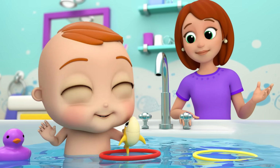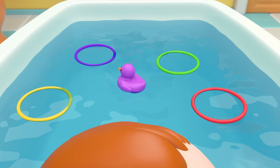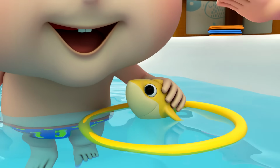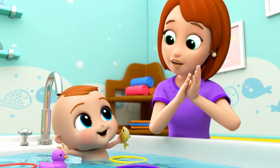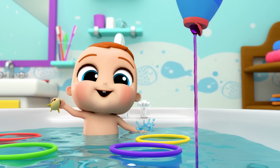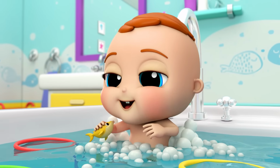That's a fun game. Baby Shark is a yellow shark. Can you put him through the yellow hoop? You did it, honey. You found the yellow hoop. Do you want to see Baby Shark blow bubbles? Bubbles floating over here.